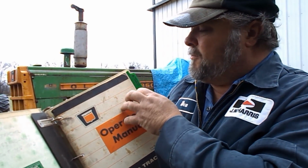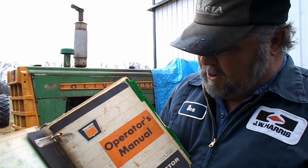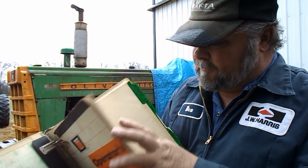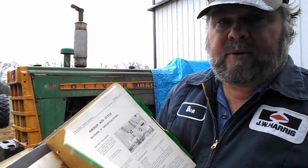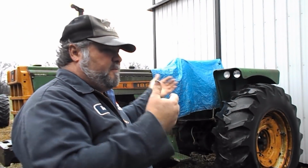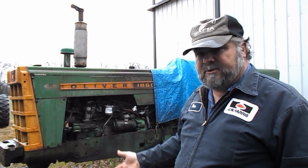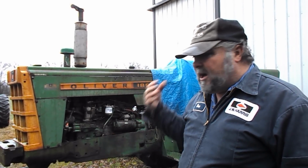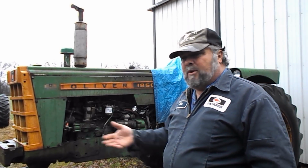There's an 1850 operator's manual, plus a complete service guide from Oliver. So I know these tractors. I have books for it. And that's something I have for all the tractors. I have books for everything. Combines, tractors, a lot of the equipment. There's a book for it. I want it.